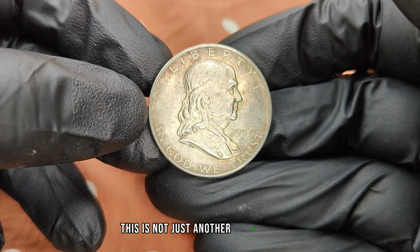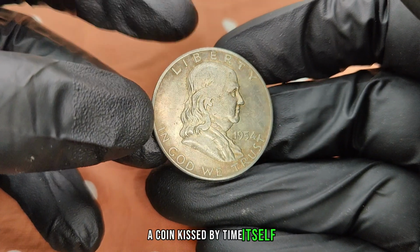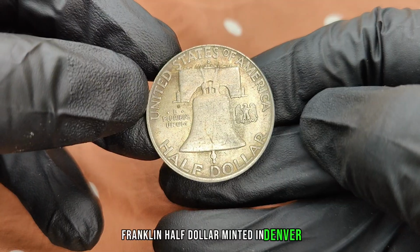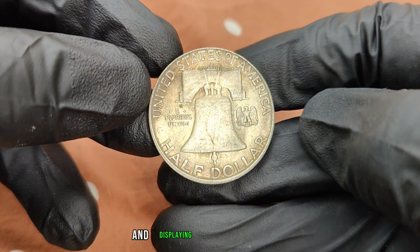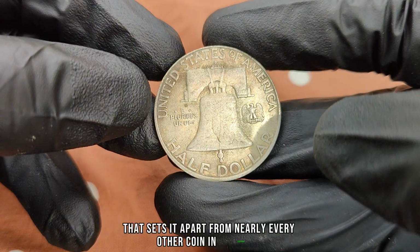This is not just another Franklin half dollar. This is a rare phenomenon, a coin kissed by time itself. I'm talking about the 1954-D Franklin half dollar, minted in Denver, preserved in very fine condition and displaying that breathtaking golden shade that sets it apart from nearly every other coin in existence.